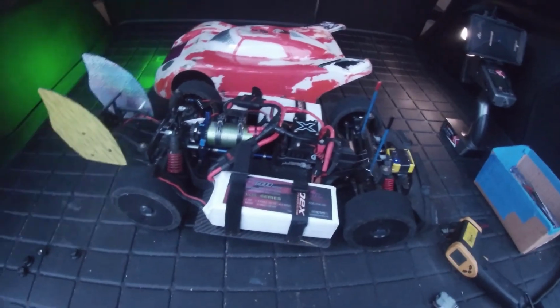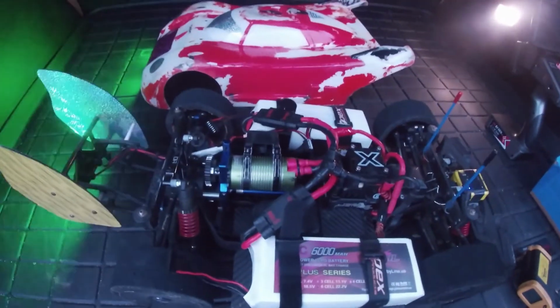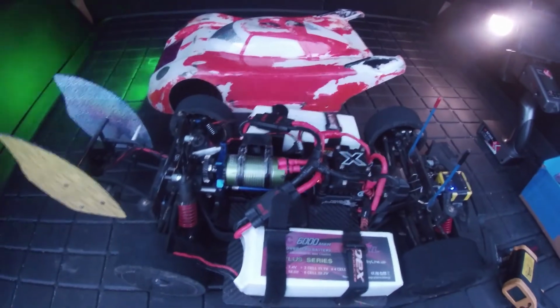World's fastest Slash GT, 154 miles an hour with this teeny tiny little bitty motor on 6S.